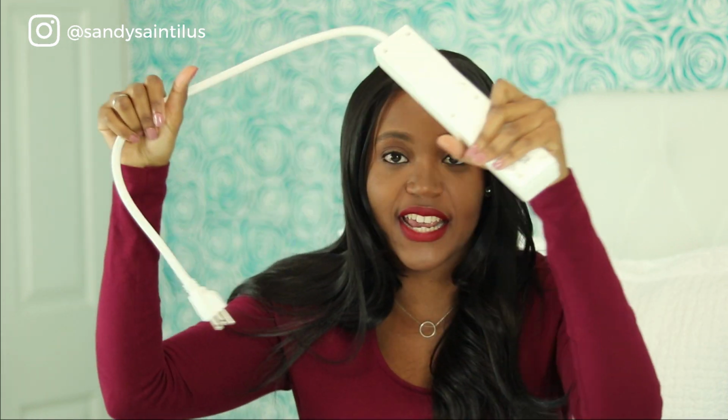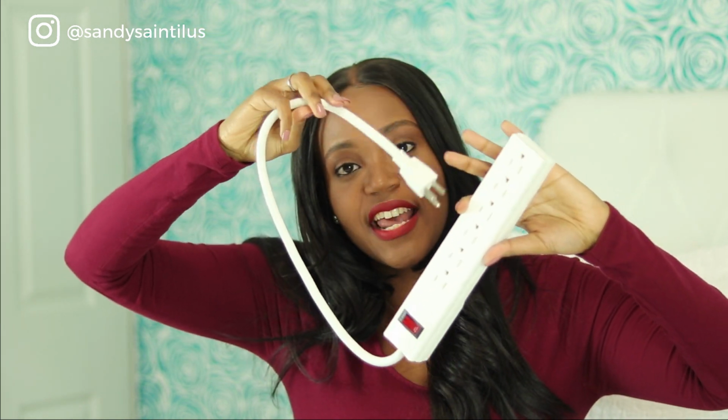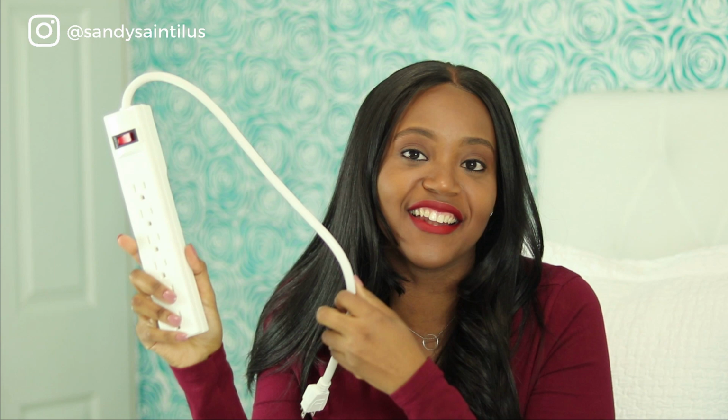I can't stand them. So the extension cords that we're normally used to are these guys, right? You can buy these from your Targets, your Walmarts, any kind of store like those. And they're not the prettiest. They're just kind of, I'm an extension cord. This is what they look like, and we're all familiar with it.